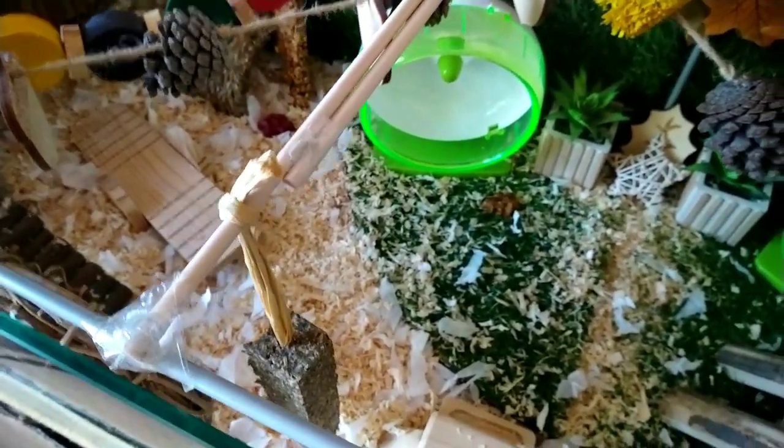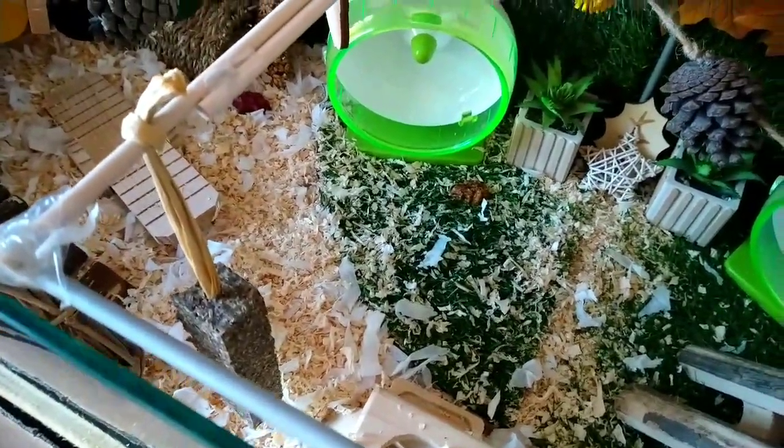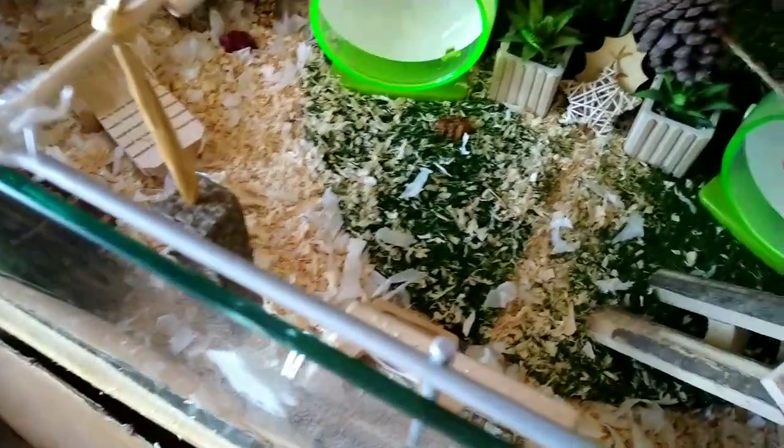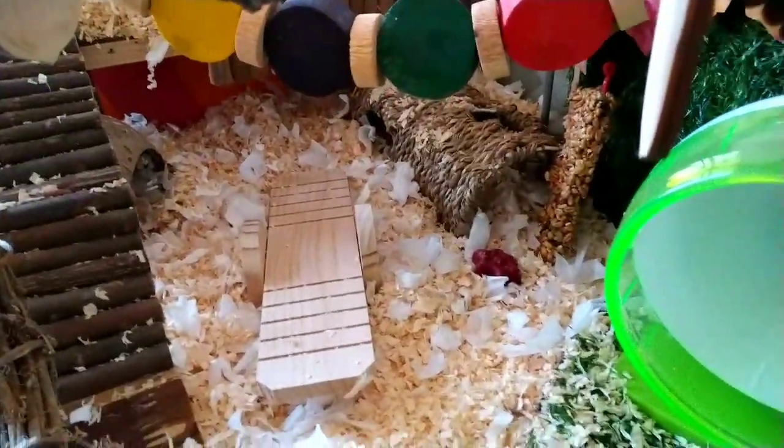She's so friendly as well. She's so soft, and she doesn't mind being stroked at all. She's also got one of these things in here as well, which she sometimes eats. But yeah, I think she's still asleep at the moment, probably under there somewhere.